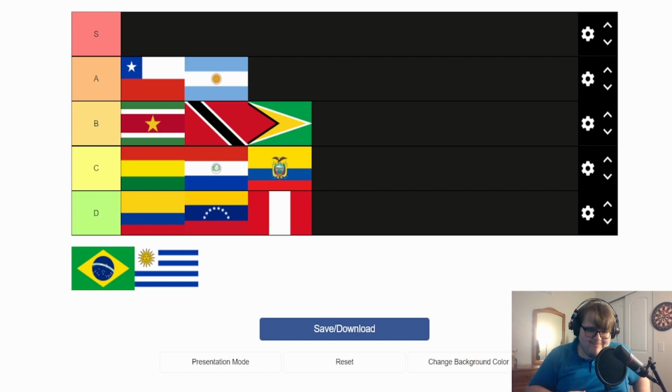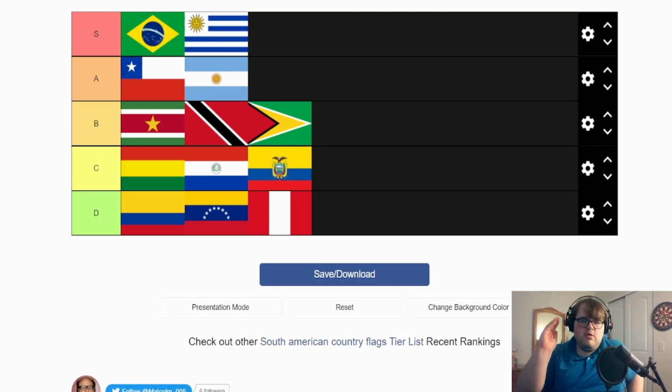And I gotta say, I just really love the light blue and the white. I think that's a killer combination of colors. I really like it a lot. And then also that sun in the middle just adds a little chef's kiss right there. But it's just so good. I couldn't not put it in A. If it had a little bit more pizzazz on it, it might be an S tier flag. But there you go.